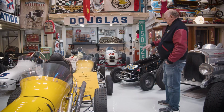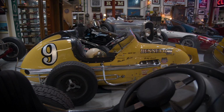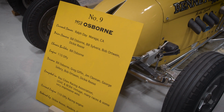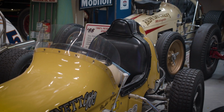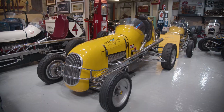This is an Offenhauser or Bennett Offy motor race car. It was driven by Dickie Reese. These are two Hildegas midgets.